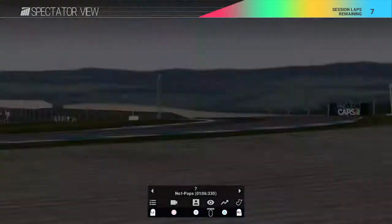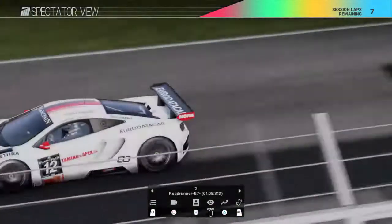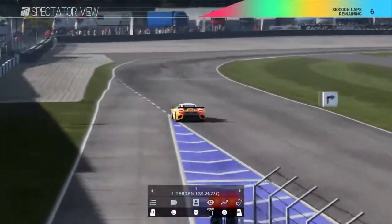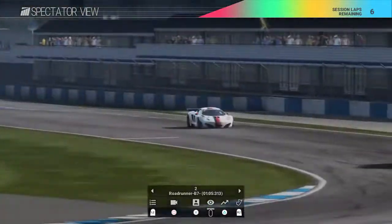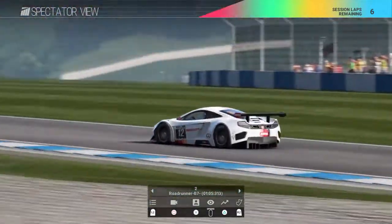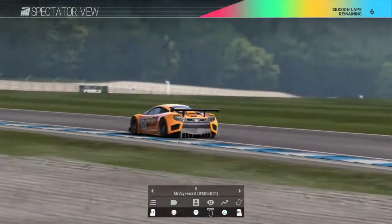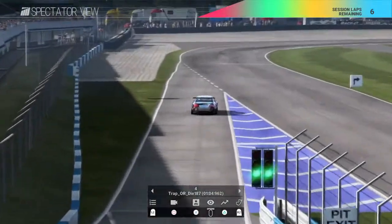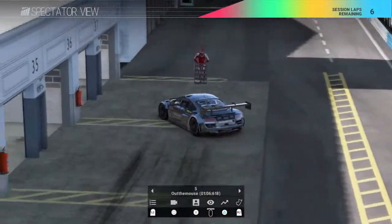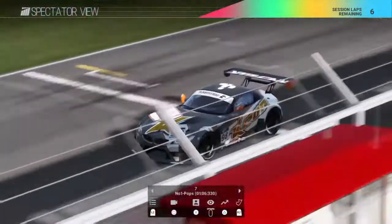Number 1 Pops there, 7th, Out the Mouth 6th, Diego 5th, and we're still waiting for a pit from Tartan. No, he hasn't. Trap in the pits. Sorry, I do apologise. Getting my words mixed up like Murray Walker on a bad day. Tartan first, Roadrunner second, Arez third, and Trap has managed to keep his 4th position. Out the Mouth has gone 5th. Diego's 6th has also come into the pits, and there goes Pops.